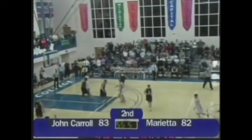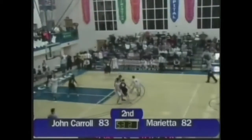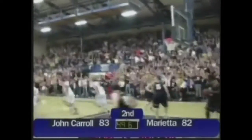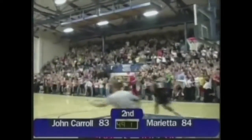Pioneers have been down 20 in this game. Worcester with the ball. Dribbles right side, step back, three from the right wing. It's up and in, and Marietta has their first lead.